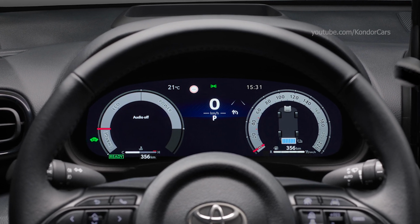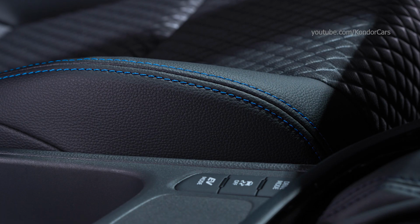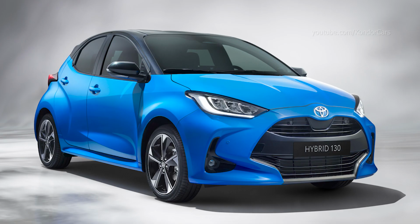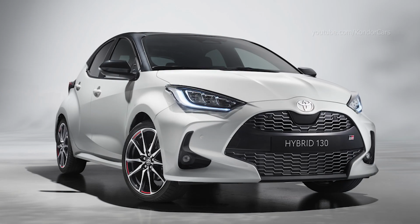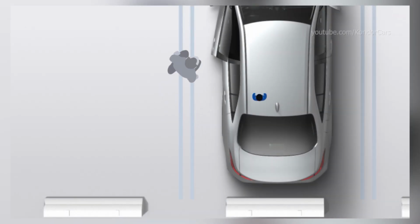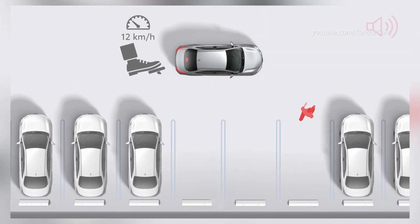A new transaxle with a larger and more powerful electric motor generator and revisions to the power control units, PCU, software and hardware raised total system output by 12%, from 116 DIN-HP, 85 kW to 130 DIN-HP and 96 kW. There's a significant hike in torque, too, with the maximum torque of the electrical MG2 motor increased by 30% across the total rev band, from 141 Nm to 185 Nm.